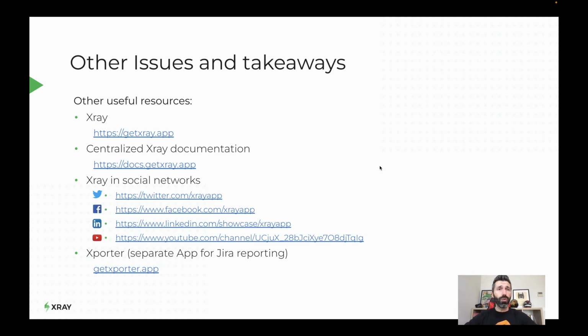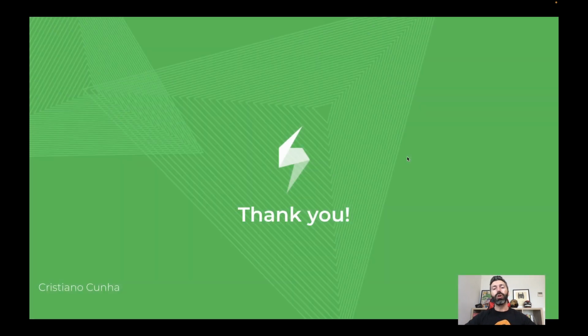We have two other tools that I didn't have the time to tackle. That is the exporter that will allow you to export issues from Xray to outside, and the exploratory app that is actually free also, that can support you on your exploratory efforts. So try those out, check our documentation. They are cool and for sure will help you on everything that you do.